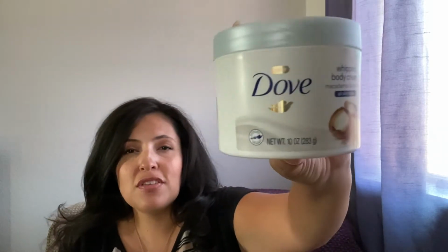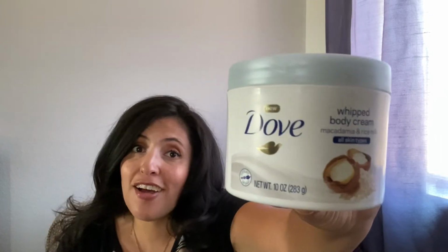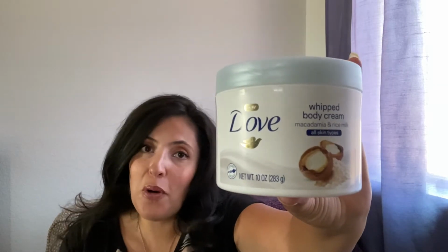My next favorite is by Dove, and it's their whipped body cream in the macadamia and rice milk scent. This stuff, my sister bought this for me. I've had this scent in the body scrub, loved it. My sister loved it so much that she went out and found the moisturizer to go with it. It smells so incredible. I'm almost done.